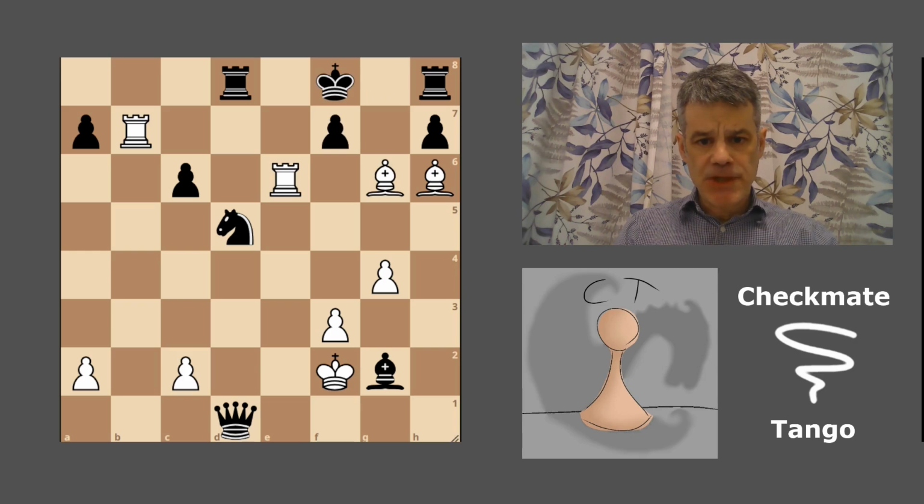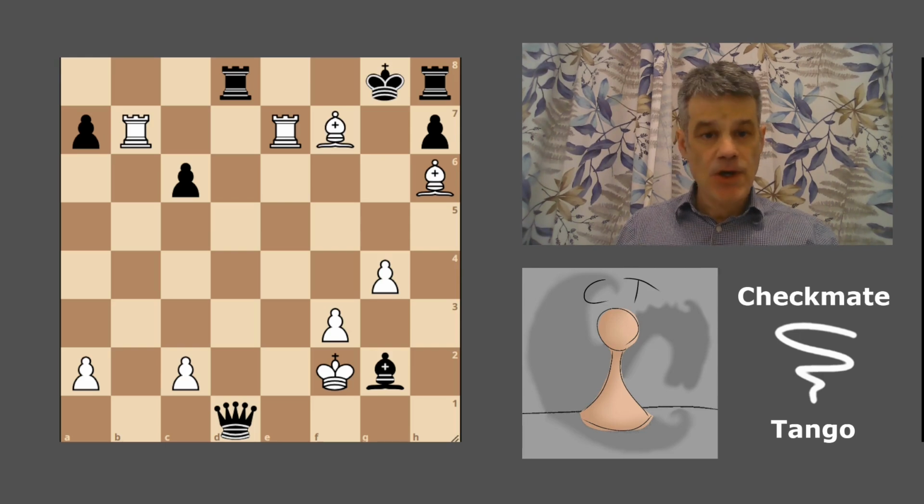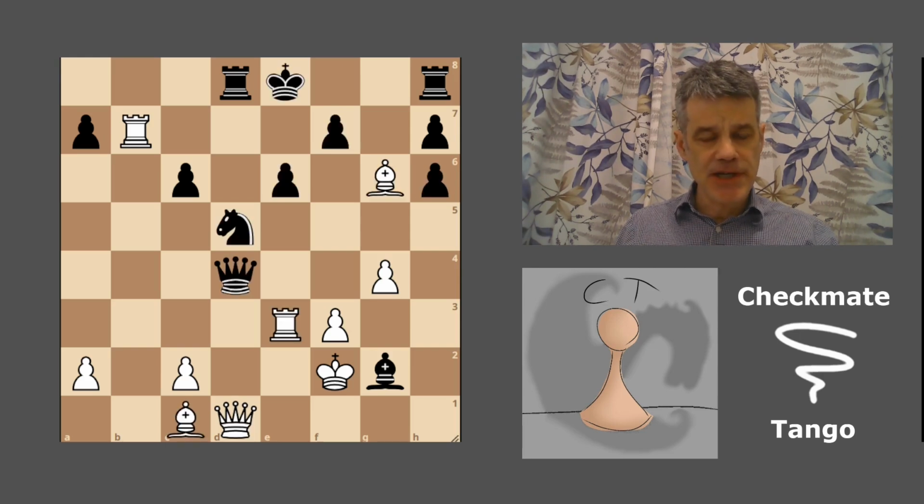By the way, it changes nothing if at this moment black covers his king with a knight. Then we take the knight with check, king goes, checks, king goes, and checkmate. Obviously, in this position black has some other options, but Lautier quickly realized that the game cannot be saved. In particular, black is clearly losing when he takes the rook with a knight.